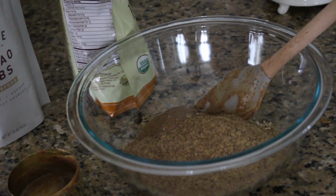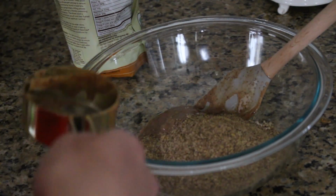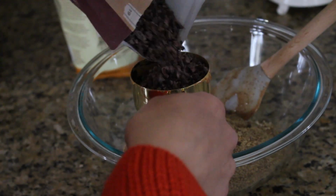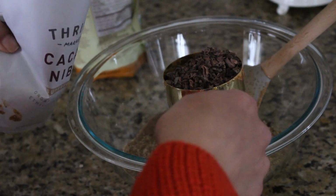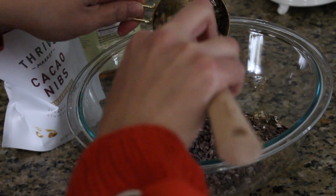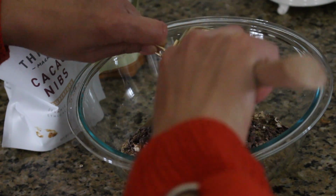And the recipe I took from Pinterest is a half a cup of mini chocolate chips, but I'm subbing that out for cacao nibs. They're just a little bit of a healthier alternative. They give you that kind of chocolatey sweet taste with the crunch, which is great. And these are a little bit healthier.